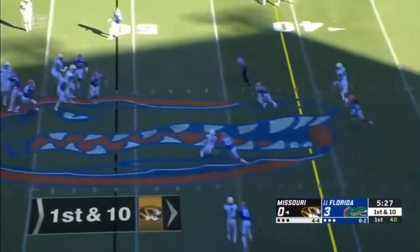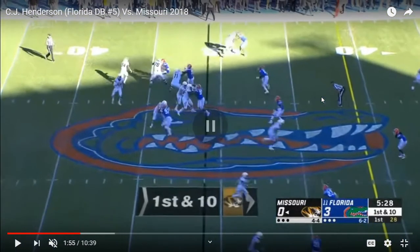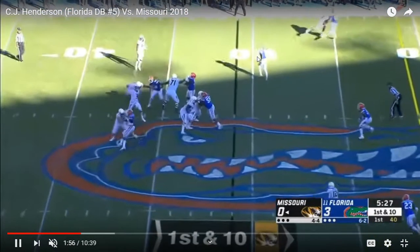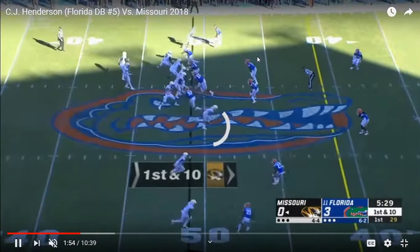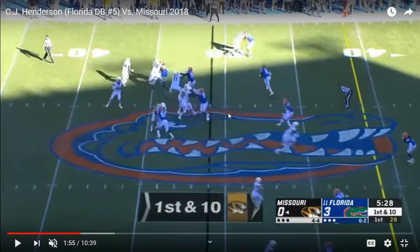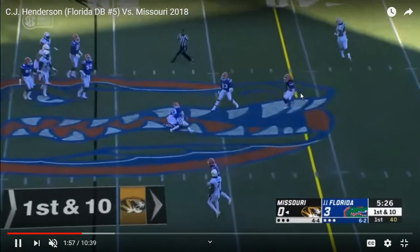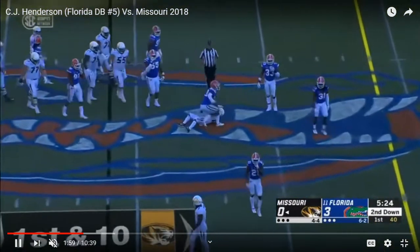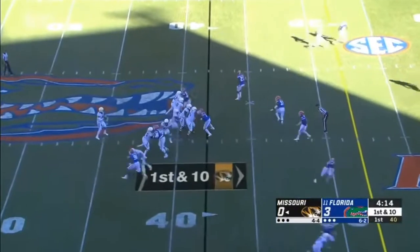Ooh, nice physicality at the line. Didn't really get to see that a lot against Michigan's bigger receivers, but he does a really nice job there with a nice punch. Forcing him outside, actually, too. So not only did he get a nice quick punch in there initially, but he also redirected the route, which is even better. It's bonus points right there. Really like his press ability based on that.